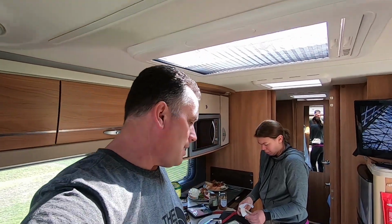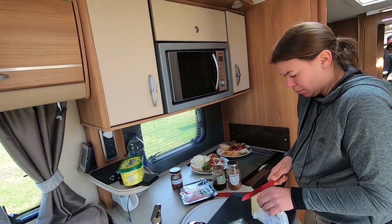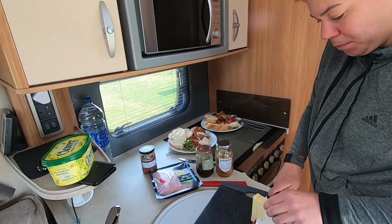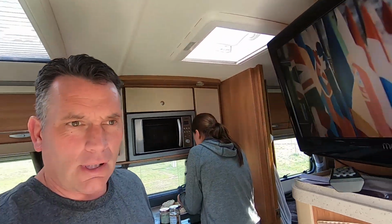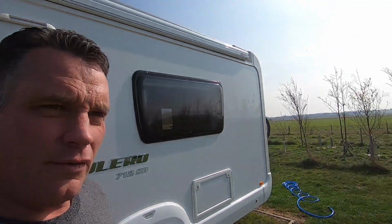We've just arrived at Pinewoods in Wales. Kirsty's just about to do, or no, she's done it now. Ploughman's for lunch. It's looking good. Let me show you a little bit around the site because I'm just about to eat. So I'll give you a little view.